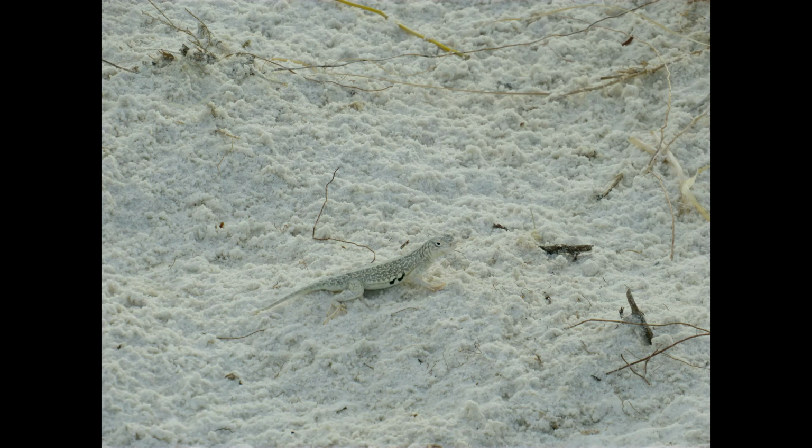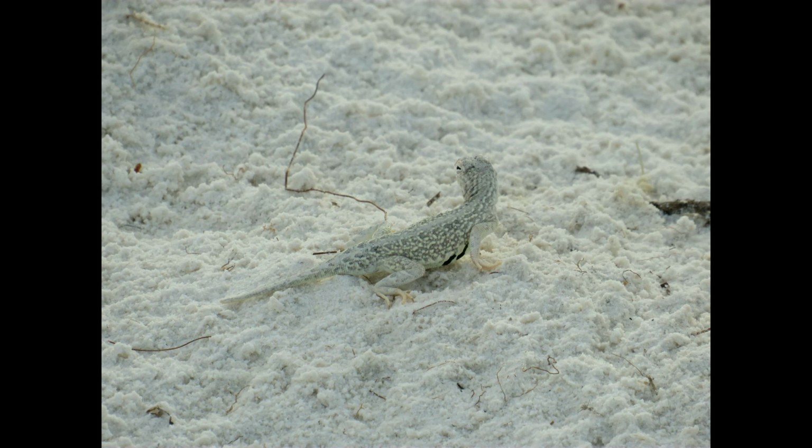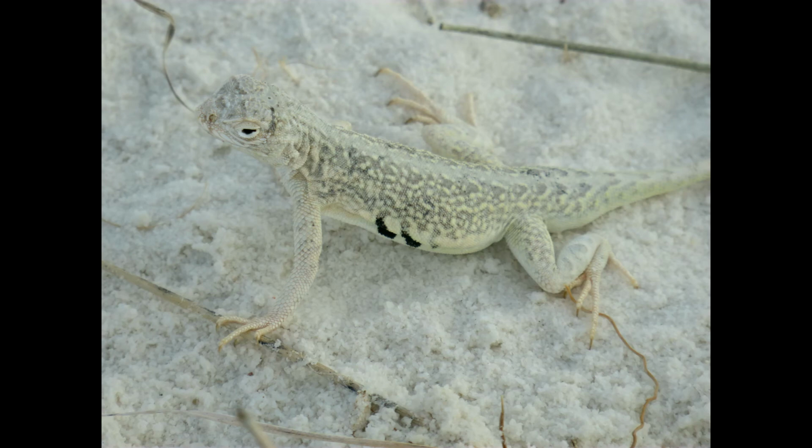And it's kind of funny, these guys, though they blend into the sand, there doesn't seem to be a whole lot that really eats them out here, because yes, you will find rattlesnakes and perhaps birds of prey, but they're not very common out in the dunes, so these guys are actually one of the largest creatures that are found within the main dune complex.